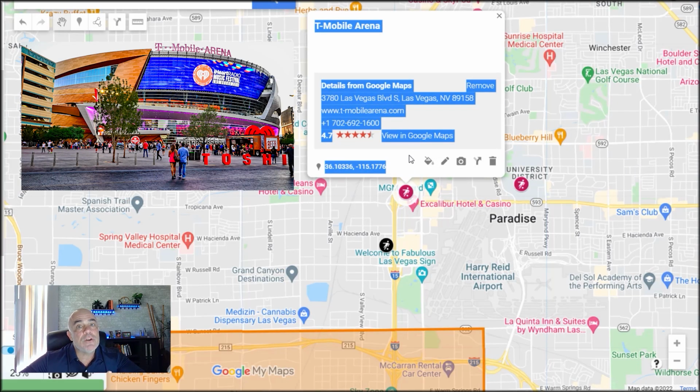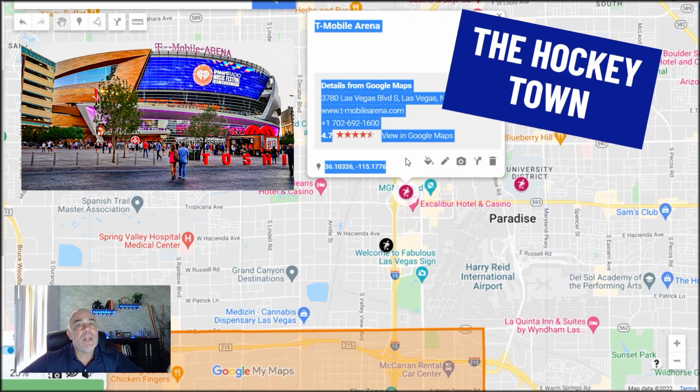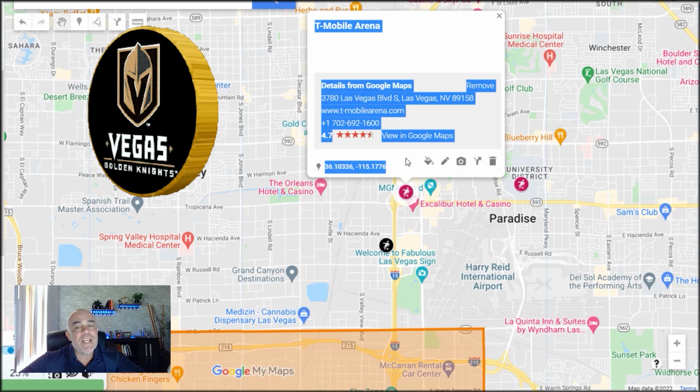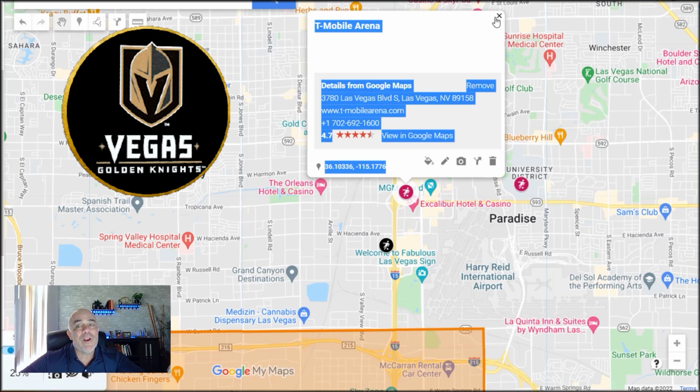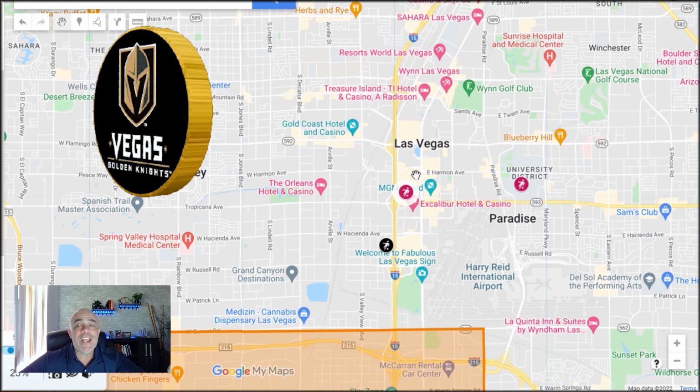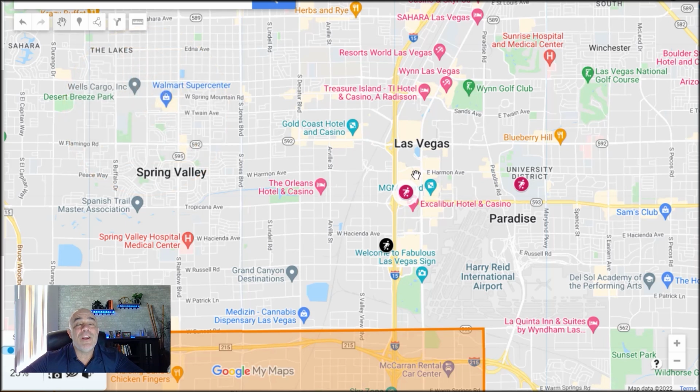As well, there is the T-Mobile Arena. This is where our Vegas Golden Knights play. Vegas has become a hockey town. A place that gets up to 110 degrees plus during the summer sometimes, you'd think that hockey wouldn't be such a big deal, but since the Golden Knights were born and raised here in Las Vegas, we have adopted them and we have become a hockey town. There are ice rinks and hockey leagues all over the place now, and people absolutely love it.